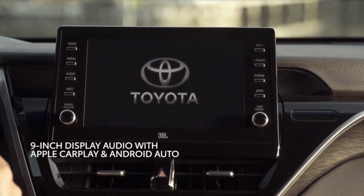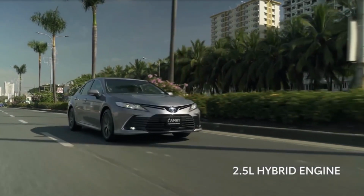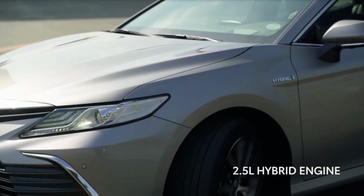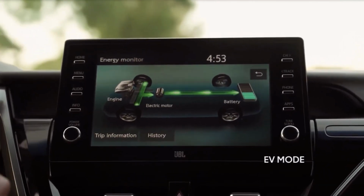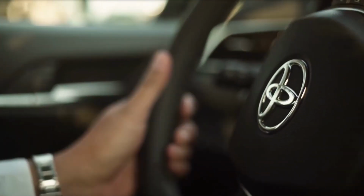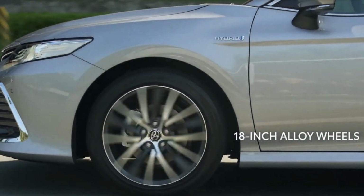Inside, the changes are expected to be even more extensive, with the addition of a freestanding infotainment touchscreen that measures up to 9 inches across, up from the 8-inch display currently offered. The updated Toyota Safety Sense 2.5 Plus suite of driver assists, which now includes nighttime pedestrian and daytime cyclist detection and an improved adaptive cruise control, should also be on the cards.